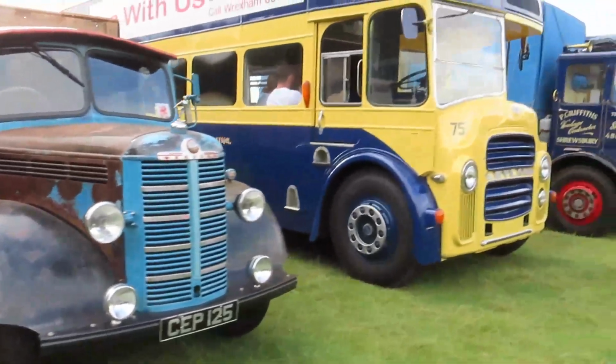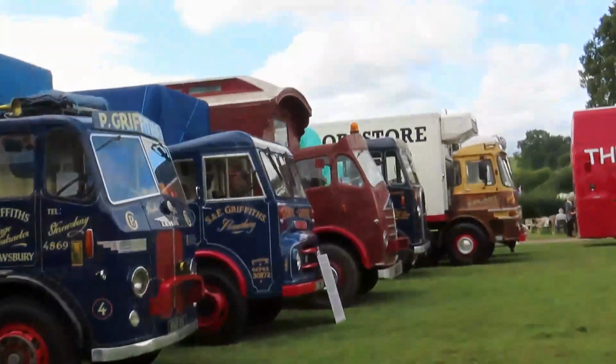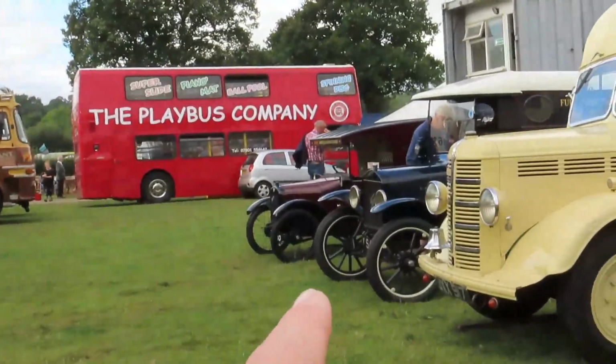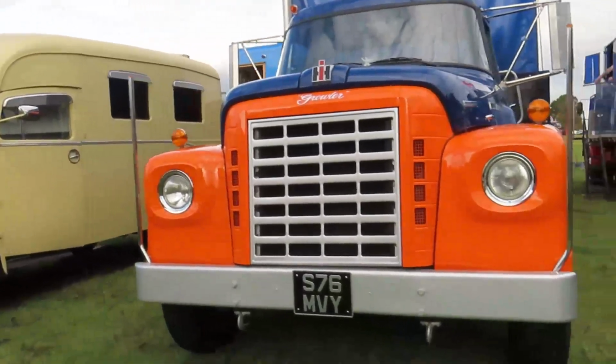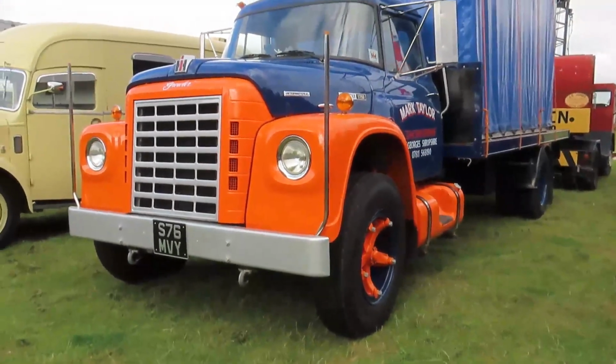One of my favourites. And there's a Leyland Beaver, an Austin over there, and a couple of other things, including a Foden. That's a very early Austin Chummy over there, Model T van, that's quite rare. Bedford Ambulance, see that one around a lot. Some big American thing, International Lodestar, just reading off the side there.